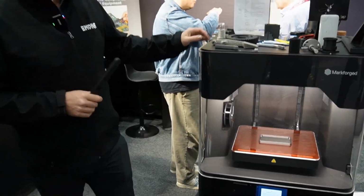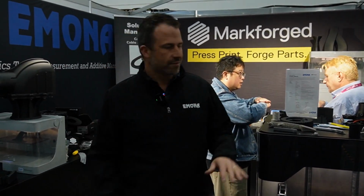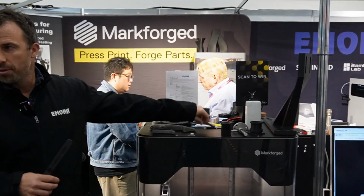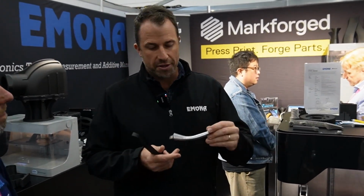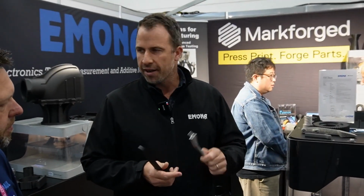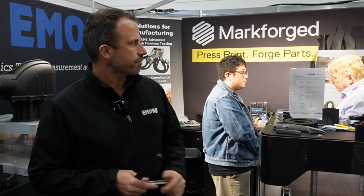So that's out of this. They've got various sizes, the desktop version up to the industrial machine here, the FX10, which is their new one, which will also print in metal. So out of this machine you can also print out of metal, so you can do stainless steels, copper and tool steels in a three-step process, and you get an equivalent of a cast part out of the same machine. So this one here.